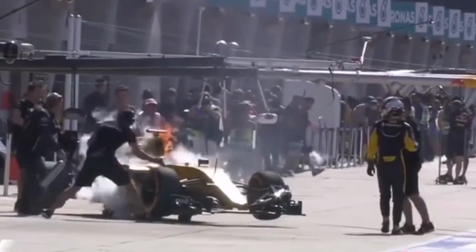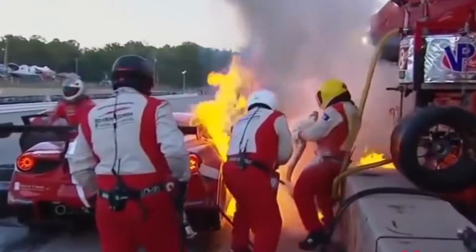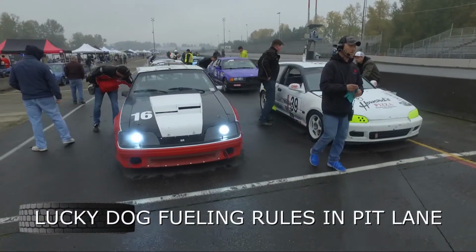Oh dear, that's fire in the pit lane. Steps away immediately. He had the sense to hold up fuels.